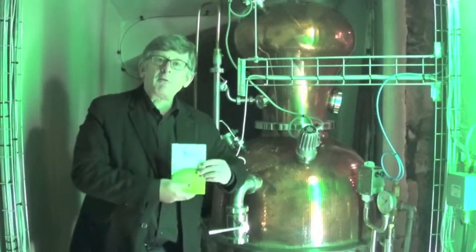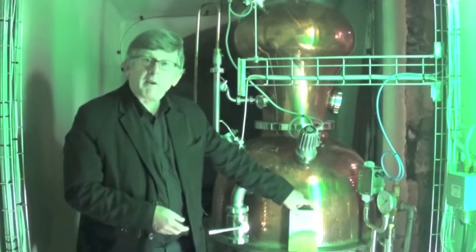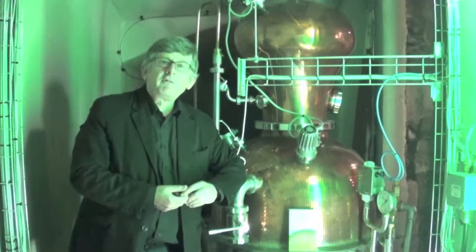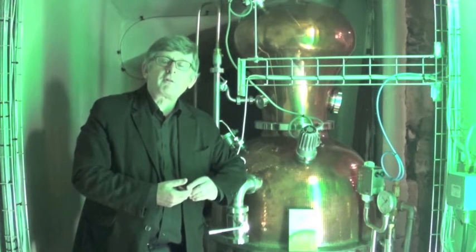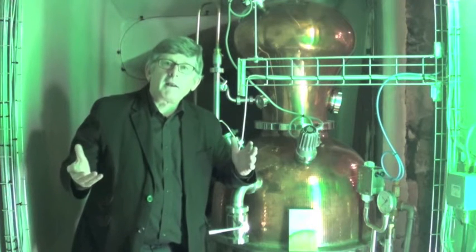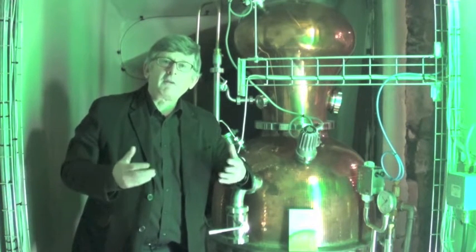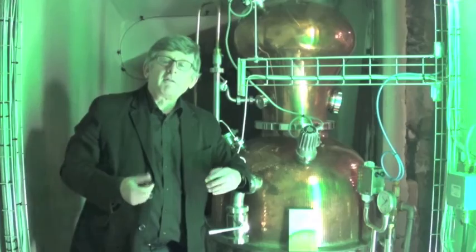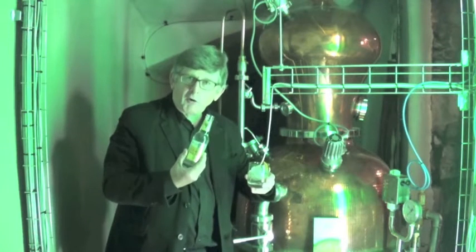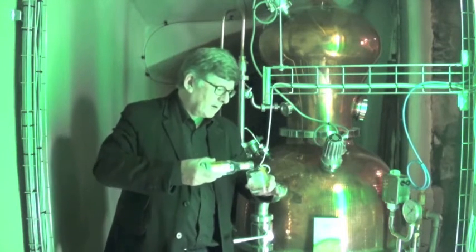I'm here at Edinburgh Gin. I'm leaning against Flora, one of the stills where they make Edinburgh Gin. And Edinburgh is typical of the new generation of craft distillers which have exploded onto the UK and worldwide gin scene, which is what is making gin so very exciting, so very sexy just at the moment. The proof of the pudding, as they say, is in the eating, or in this case, in the drinking.